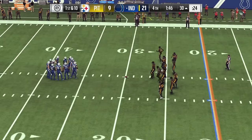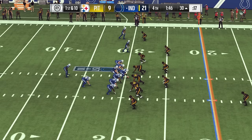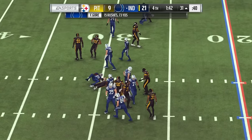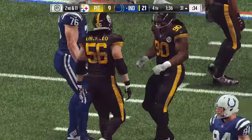So it'll be first down here after the run. Now a handoff for Gore. And he's going to be met at the line of scrimmage and taken down. That's going to go as a loss of a yard, and it'll be second down.